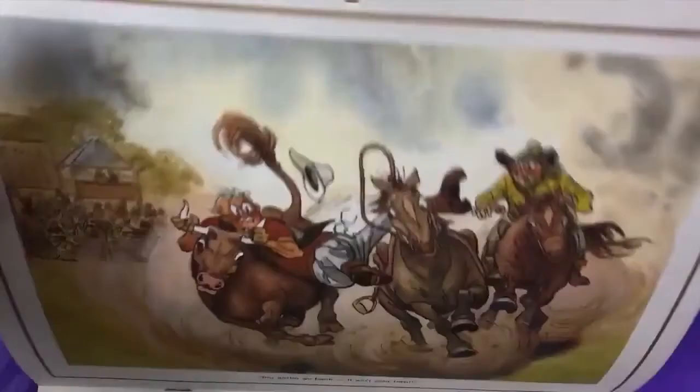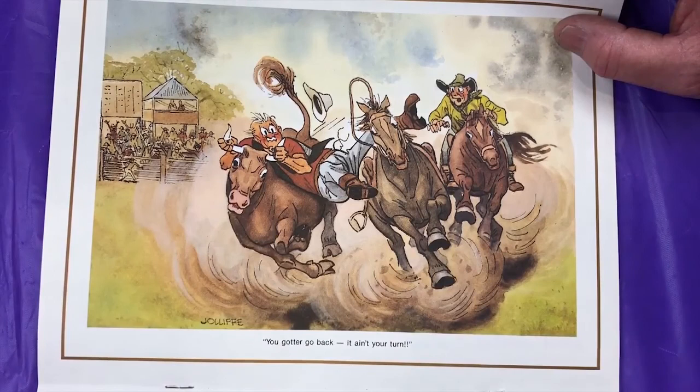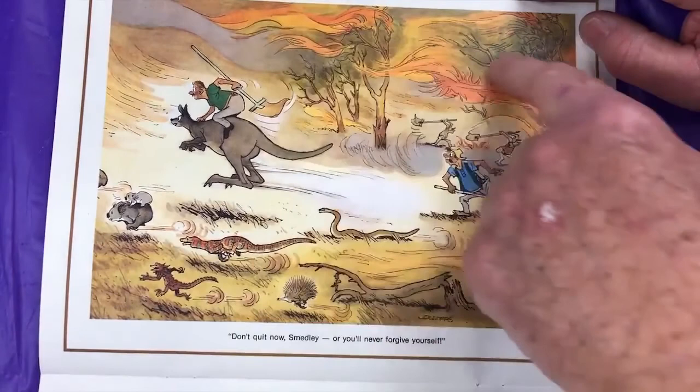Let's go into the... The characters change a little bit too, but the horses and the animals, the bulls and horses in particular, were magnificent. Yeah. And here's a fire. Which is pretty common. So there's always disasters happening, and of course one of the guys is running away.